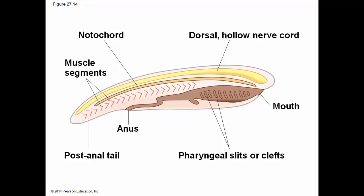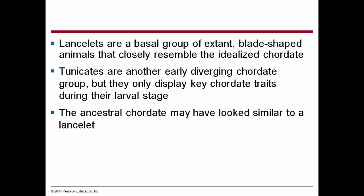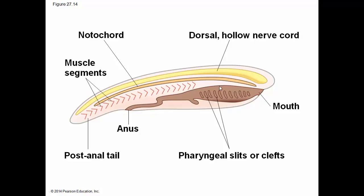Lancelets are a basal group of extant blade-like animals that closely resemble the idealized chordate. They look just like this, and they bury themselves in the sand up to their neck, and that's where they inhale their prey, little protists or small microorganisms, and then expel waste through their anus. The rest of them is sand up to the neck.